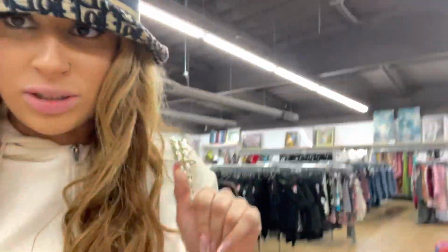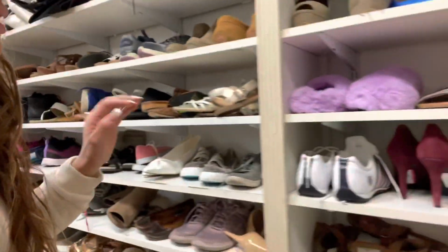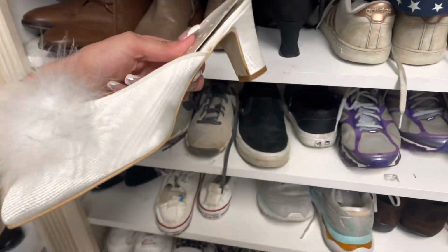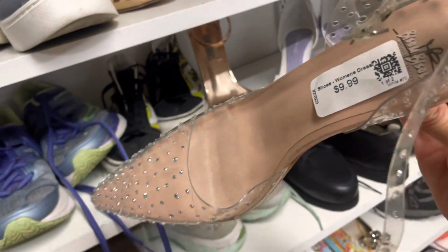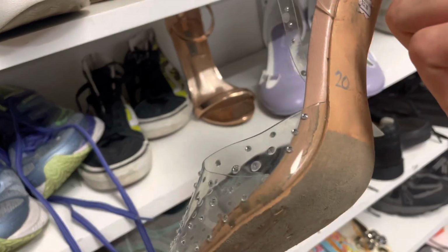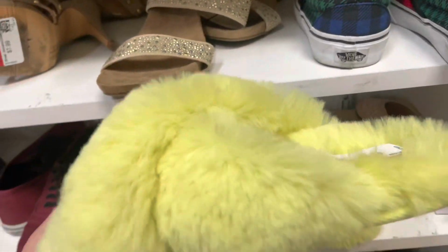My favorite section is shoes, and the pajamas and like robes and stuff like that. So like, look at these. You guys, so cute, such good finds. Look at this gem. So extra. Love. These ones, y'all, are sparkling. They're $10. What size are these? They're cute though. These are so cute. $5.99 for those little cute ones.